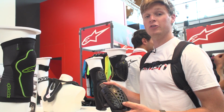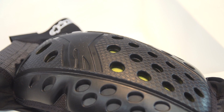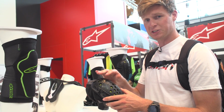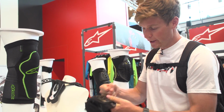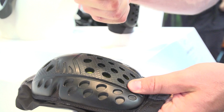Alpinestars have got some new knee pad and also elbow pad protectors. These are the Vento. You can see it's quite lightweight. You've got a lot of breathability here, a lot of holes on the center of the protection piece to let that air flow in and to stop you getting sweaty knees. This actually uses a special material that when you hit it, firms up and gets harder to protect your knee. They're pretty nice, and I'm pretty impressed by them so far.